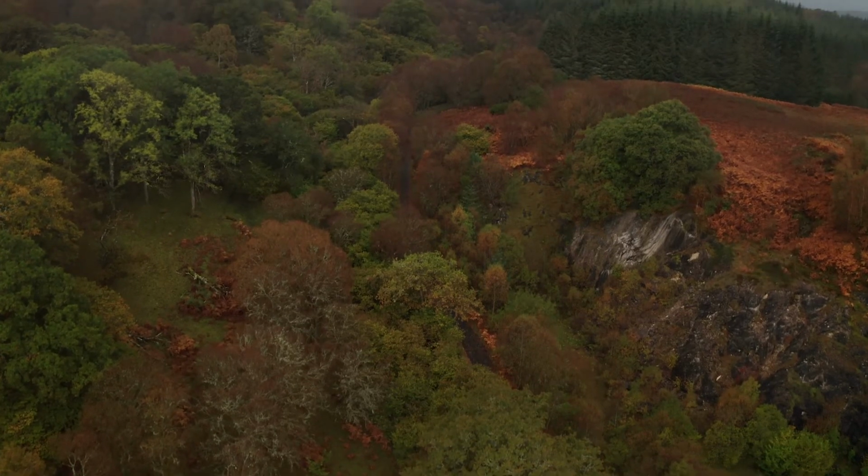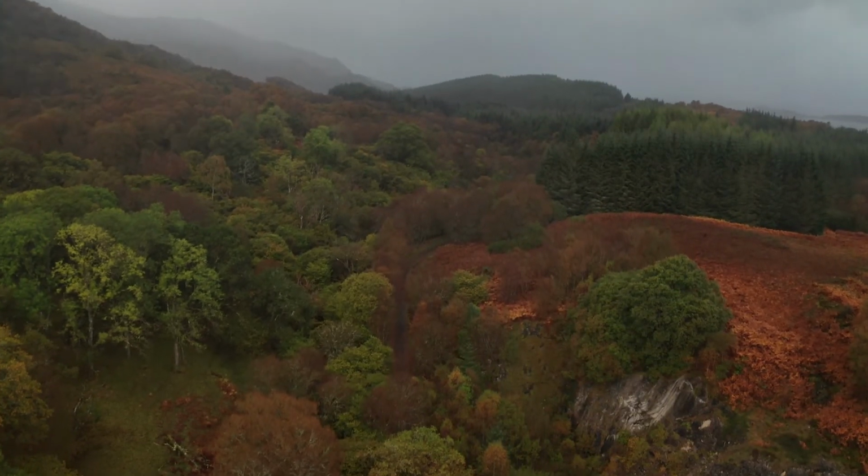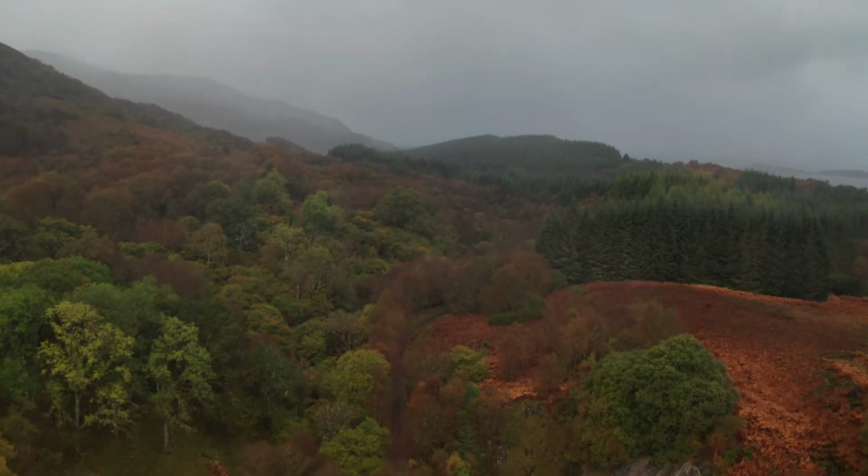Come and explore the Caledonia Way. There's so much off-road path. It's really quite special. I think it's world class.